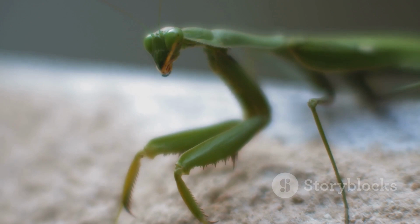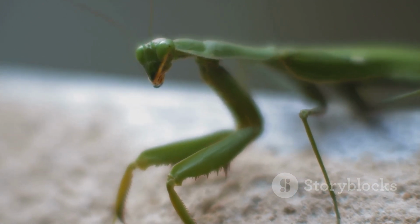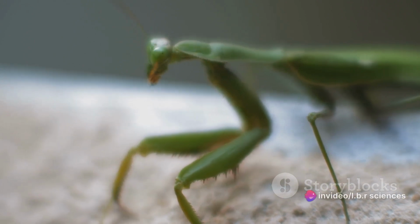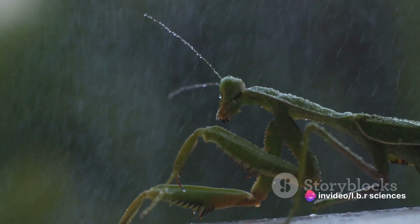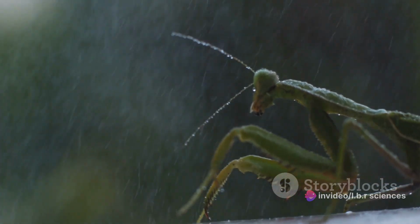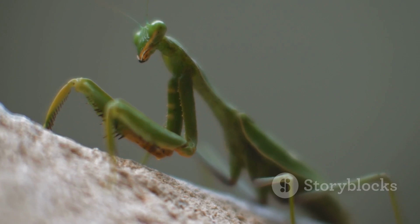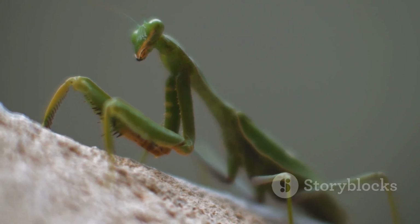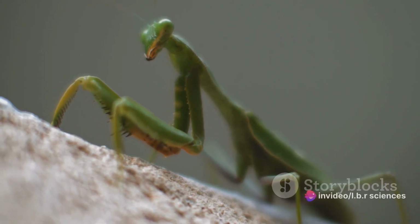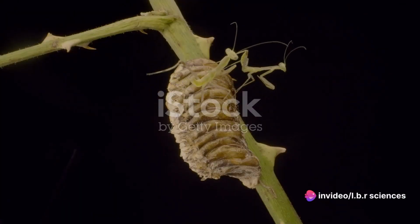The female mantis, in her infinite wisdom, produces a frothy liquid, not unlike the foam you'd see on your morning latte. She then covers her eggs with this substance, which quickly hardens to form a protective casing known as an ootheca. This shell-like structure serves as the first line of defense against predators and the elements, safeguarding the eggs nestled within. Inside each egg, a transformation is taking place.